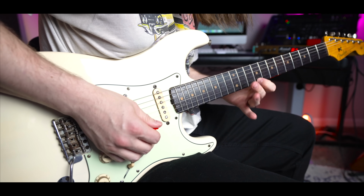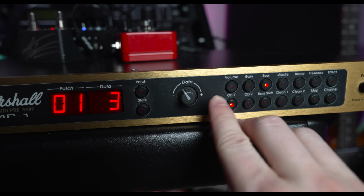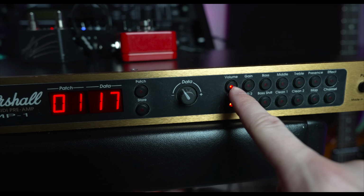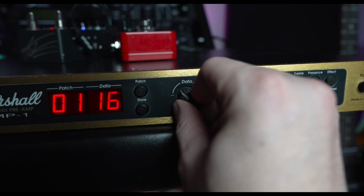So while I love the unit, there is one particular feature I don't really like, which is the interface. I kind of like it, don't like it situation. So just let me show you. So here's what I'm talking about. This dial right here is everything. You control everything with that. So you want to adjust the volume, you click the volume button, which I like. This is very intuitive, but everything is over here.